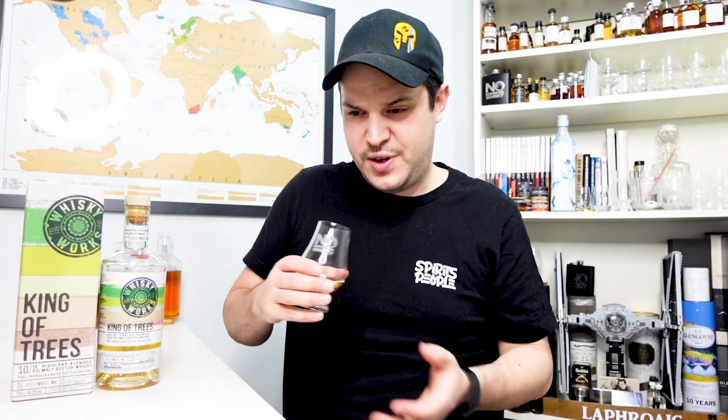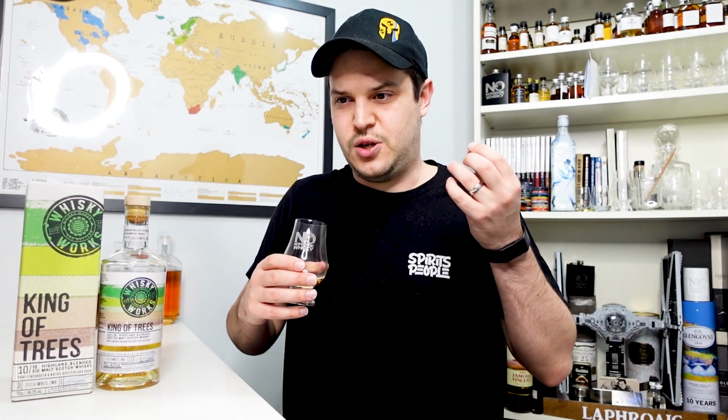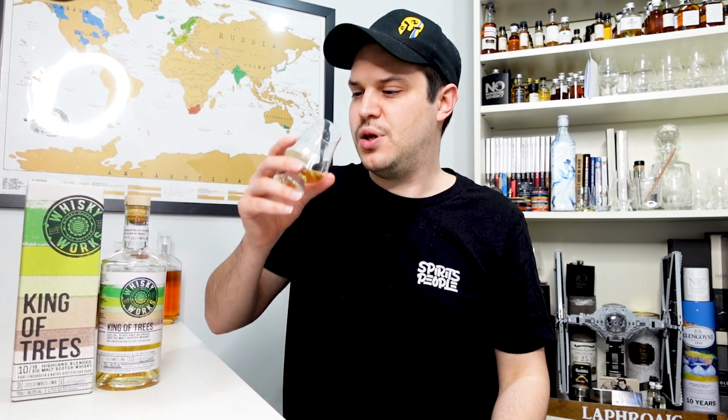And to finish, it's got this really high spiciness to it. It's kind of like a cinnamony spice. It's quite bold actually. I saw some reviews that were saying it's quite soft, but I think it's quite bold spiciness. It's nicely well balanced though.